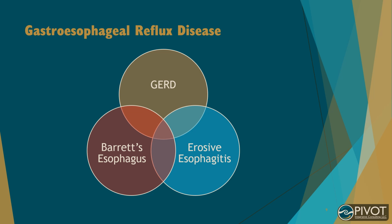It is true that when stomach acid moves up the esophagus, it can cause damage to the esophagus called erosive esophagitis. Sometimes this damage can change the kinds of cells located there, which can lead to esophageal cancer. This condition is called Barrett's esophagus. This is a very serious condition caused by acid reflux into the esophagus. But how can you treat the underlying causes of such a condition in the early stages so that medications may not be necessary? More on that in a little bit.